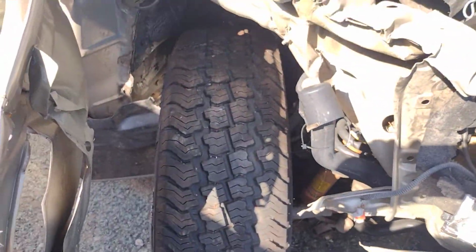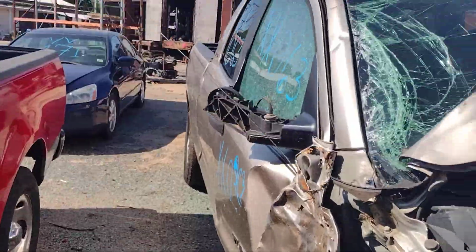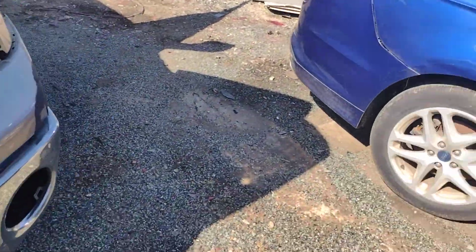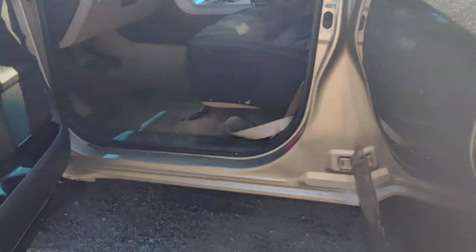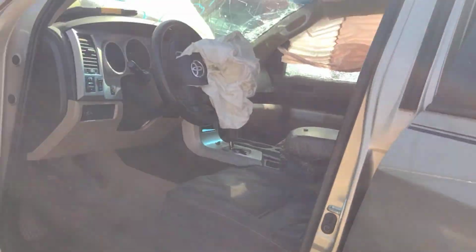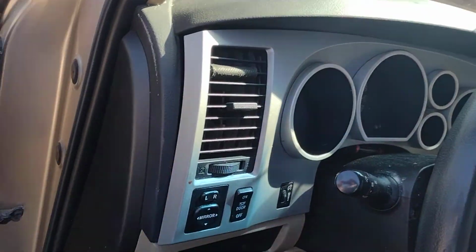Used to have some awesome tires on it too, but looks like that one's flat. That back one looks nice. That is a mismatch. That's a shame. I had that set of four, they'd be on my Toyota. They look like some nice mud tires. All right, let's hop on in. Show you what I got cooking on the inside.